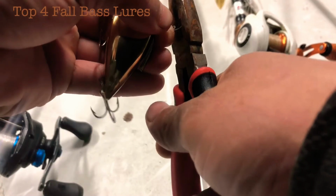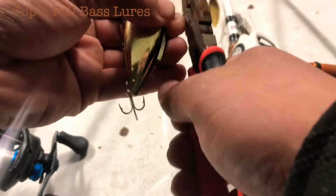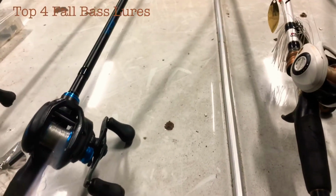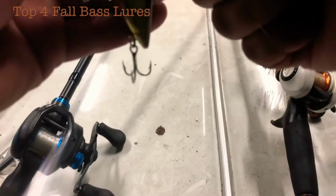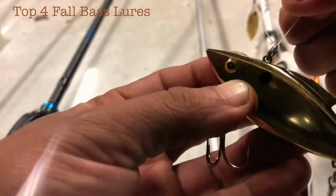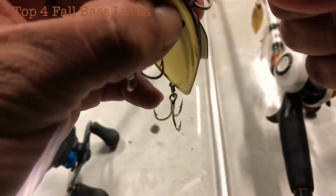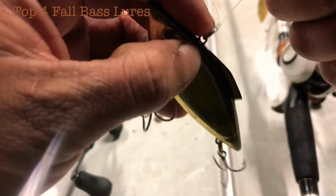Plugging my pliers in there. I don't want to get it down too low in case we get a big fish, but I don't like to leave it real long either. But that is the finished product, and that is a good strong knot just because it has the double line going through the eye there.